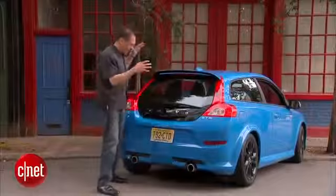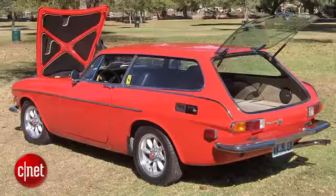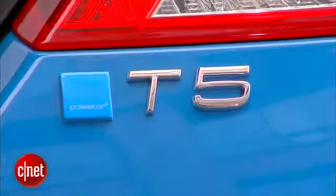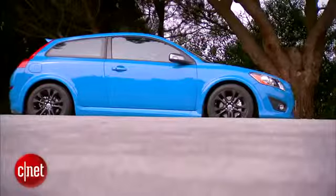Okay, here's the defining feature of a C30. It's got this all-glass liftgate hatchback that is very much like that P1800 ES I mentioned. You also can tell by this little badge and one on the dash, we have the Polestar edition, and it's also an R-Design. That means it kind of has the badass wheels and bodywork and trim.